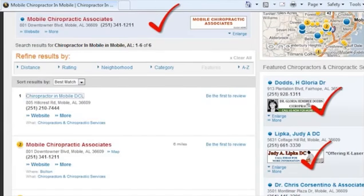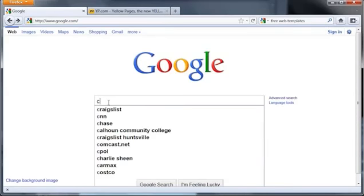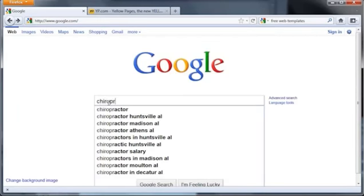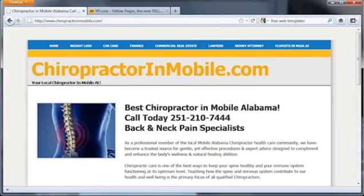And here's the best part of all. As you can recall, I set that particular funnel site up quite some time ago. And since then, I have not touched it. I've not done a thing. And I've never spent a penny on any kind of advertising or promotion whatsoever. Watch what happens when I go live to Google right now, today, and search that term again, chiropractor in Mobile. And there it is, you can see it, #1 in Google, and I've not done a single thing since the day it was set up.